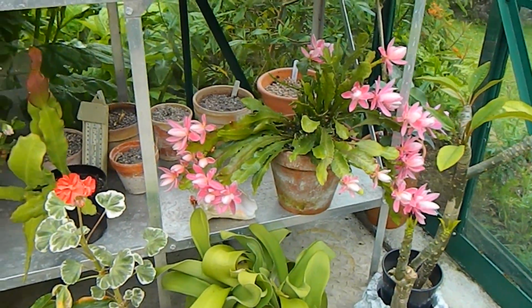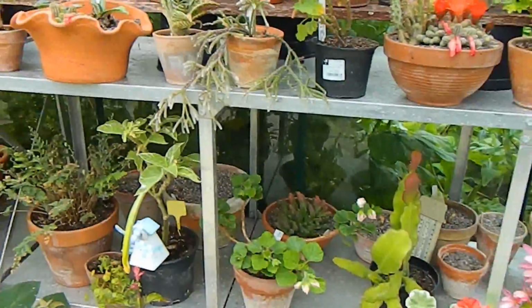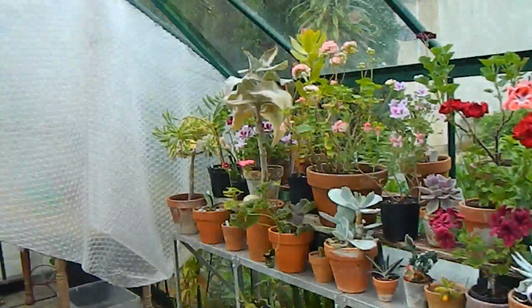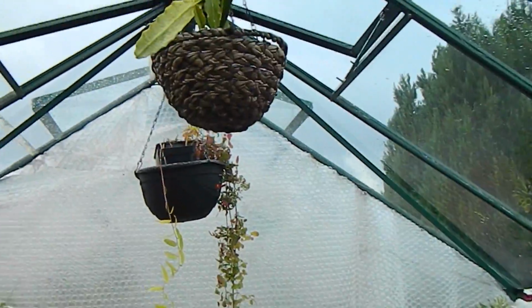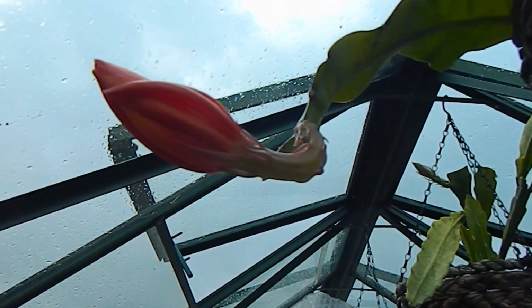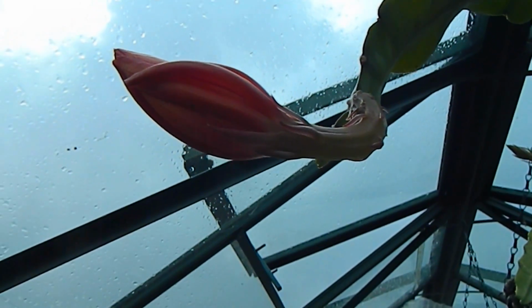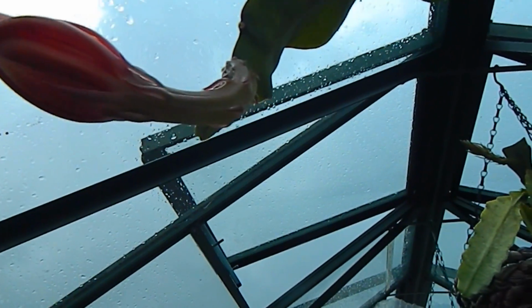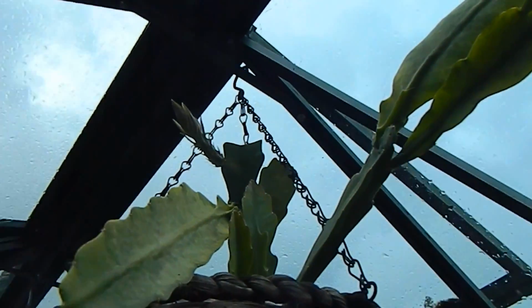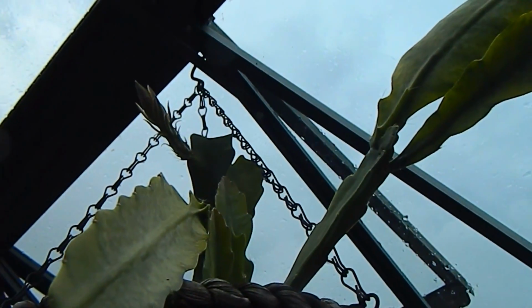So from the Deutsche Keiserin to the other epiphyllums that are in bud, which I've hung up above here in the greenhouse. And this one has a massive, great big bud coming now. I think that one's hard to believe because it looks orangey, and behind it, we can't really see that well, the Marseillaise one.